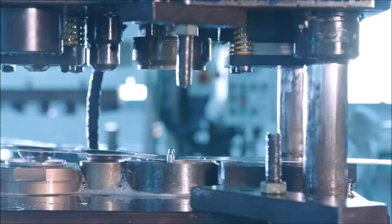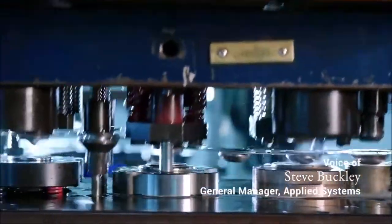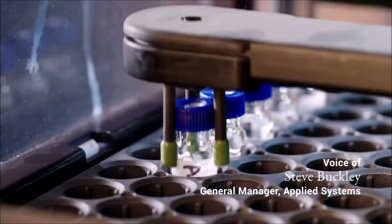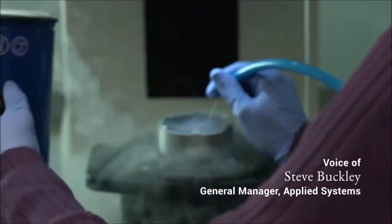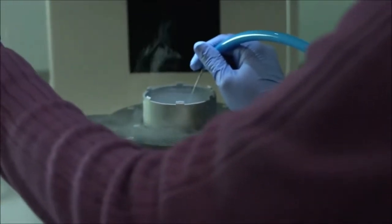People are looking to capitalize on spectroscopy or on spectral imaging to understand more about their process. Maybe it's a biopharmaceutical process, looking at endpoints or looking at reaction progress.